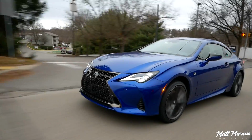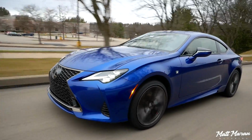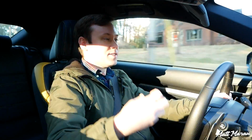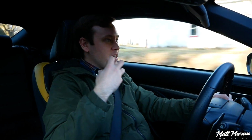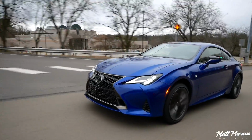So yeah, that's one of the great things about the RC: regardless of how it compares to the competition, this holds its value so well being a Lexus, and is going to be more reliable than all the other competitors that I think this really is almost in a class of its own in some ways, just because now it's really truly the only super well-built thing that's going to last a long time, and I don't think you can say that about the German competitors especially.